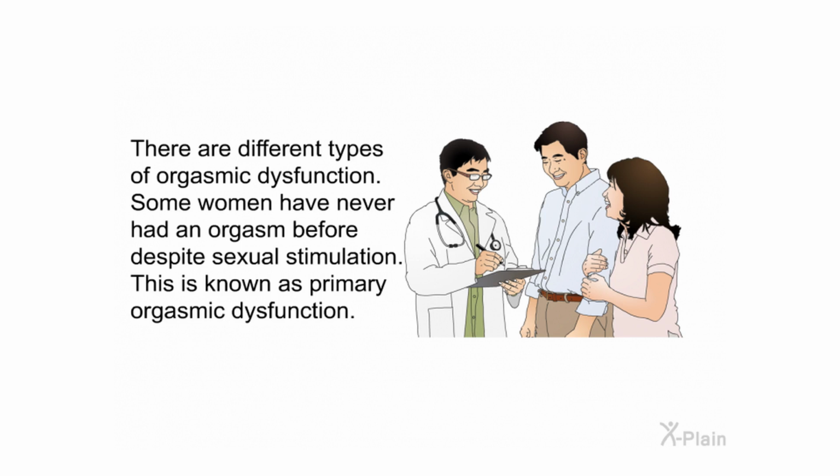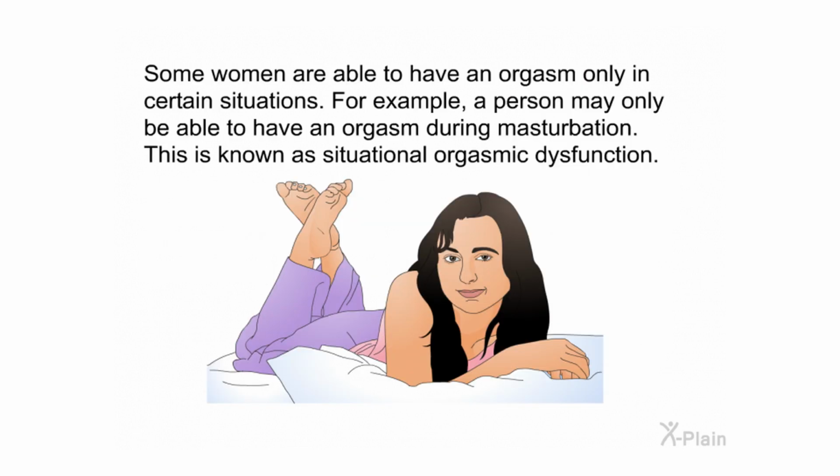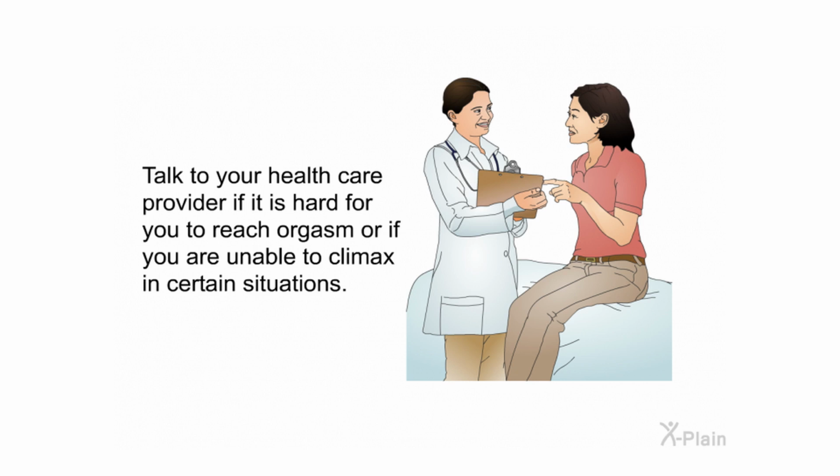There are different types of orgasmic dysfunction. Some women have never had an orgasm before despite sexual stimulation. This is known as primary orgasmic dysfunction. Secondary orgasmic dysfunction means that a woman used to have orgasms, but now it is hard for her to reach climax. Some women are able to have an orgasm only in certain situations. For example, a person may only be able to have an orgasm during masturbation. This is known as situational orgasmic dysfunction. Talk to your healthcare provider if it is hard for you to reach orgasm or if you are unable to climax in certain situations.